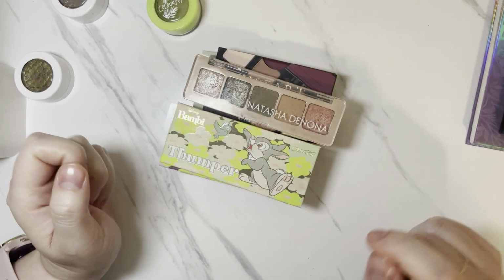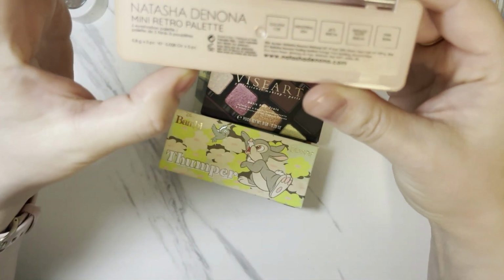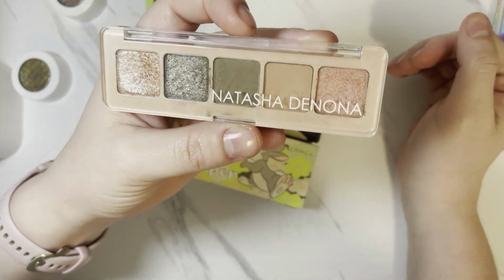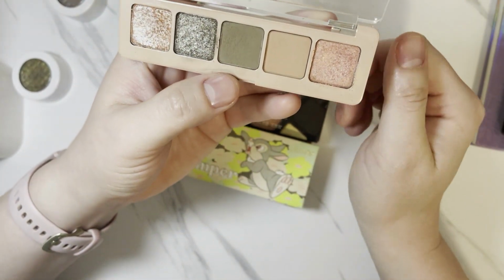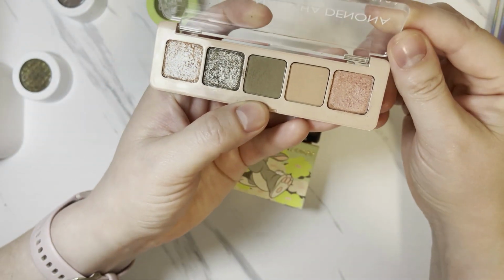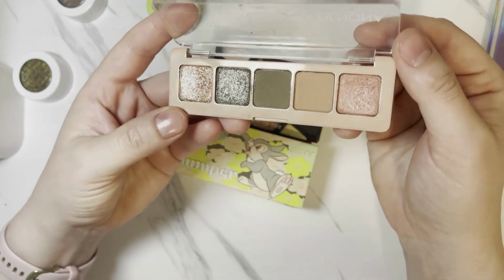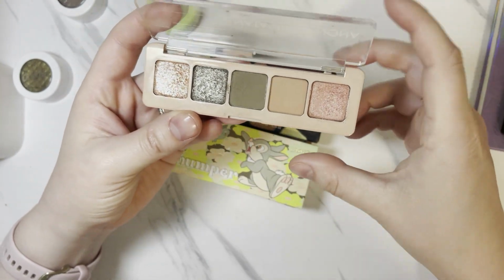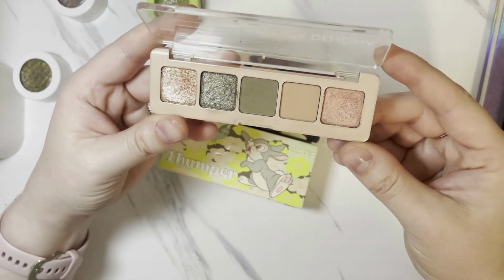So now some of my smaller palettes. I really enjoy this Natasha Denona. This is the Mini Retro palette, and this is what I wish the Retro Glam palette looked more like. More of these muted greens and pinks and peaches. The Retro Glam just turned out a little bit too minty green for me, and I didn't feel like it represented this vibe, but I do love this little mini palette.